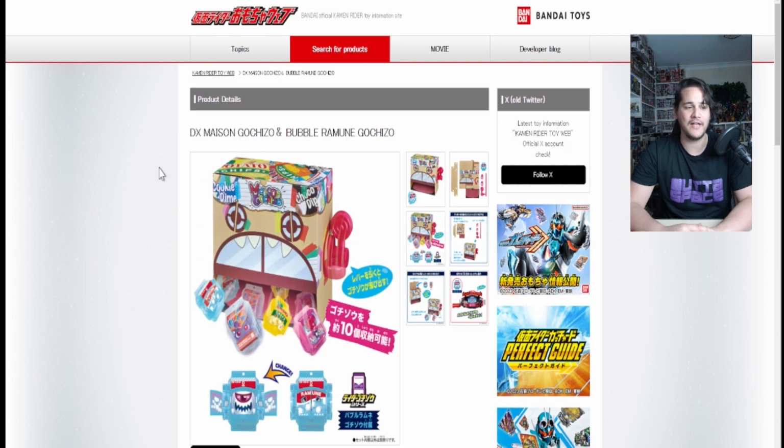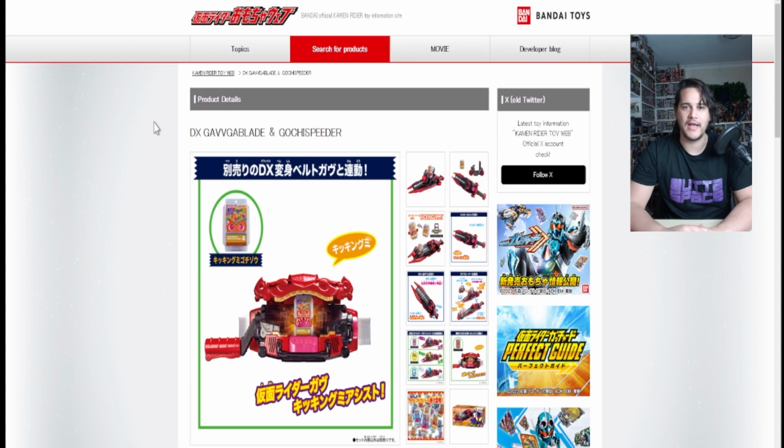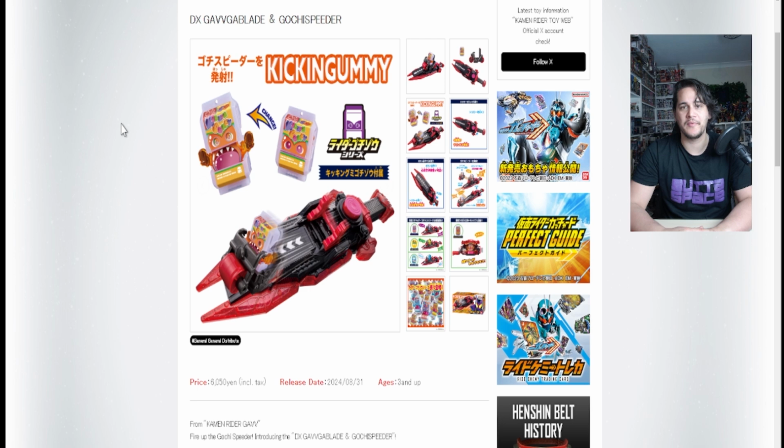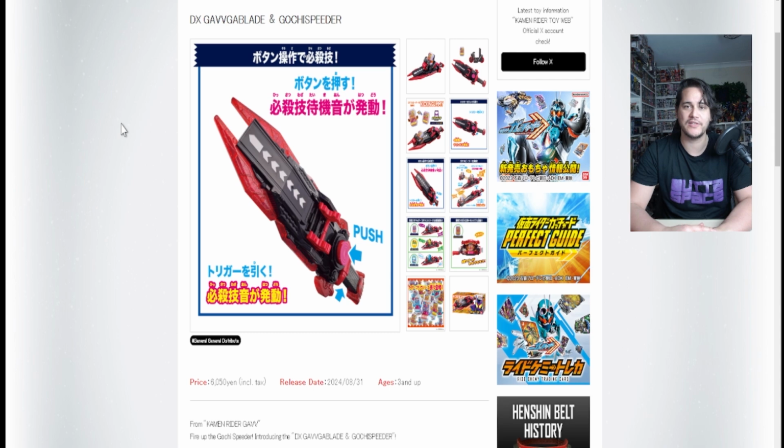The next item that was announced was the DX Mason Gochizo and Bubble Ramune Gochizo. This is a holder for up to 10 Gochizos, but you have to build it yourself. It's going to retail for 2,750 and also will be released on August 31st. The next item announced was the DX Gav Gablade and Gochizo Speeder. This item comes included with the Kicking Gummy Gochizo. It's going to retail for 6,050 yen, and will also be released on August 31st.